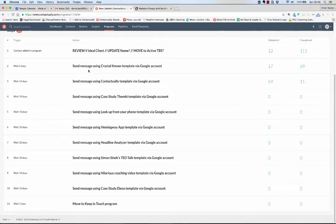And essentially all it does is it provides tremendous value to people. It shares a couple of tools like this one, which is a very powerful tool to connect with people. Contactually, obviously my CRM system, I want to make sure people use that because it's just so powerful. It's not my CRM system. I didn't develop Contactually. It's just the one that I use. And some case studies, some videos, some other tools and apps, and it's all designed to make their connection life a lot easier, a lot more authentic, and a lot more effective.